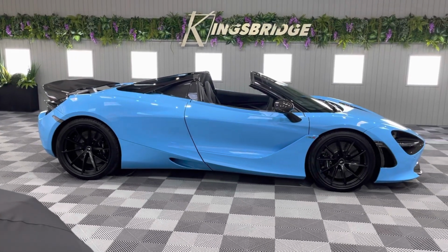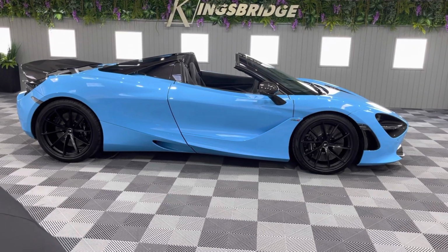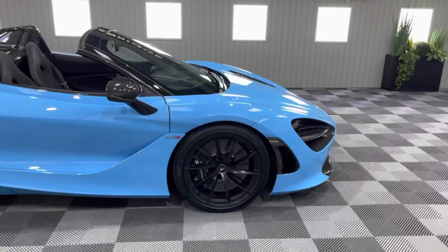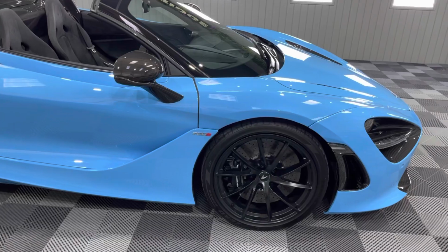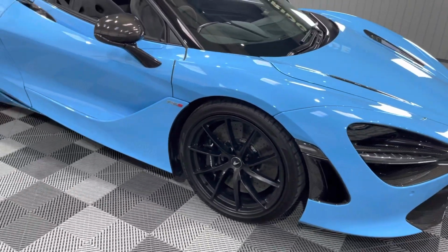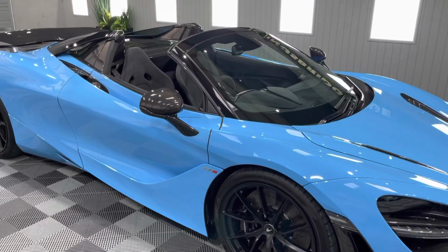So this particular car is still under McLaren warranty. Its next service and warranty extension will be due in January. Two-owner car. Two keys, book pack, stamped service book, everything's there as it should be. But what makes this so special is not just the paint colour, and you'll never see another like this, it's the options. This has got pretty much every carbon fibre option ticked.